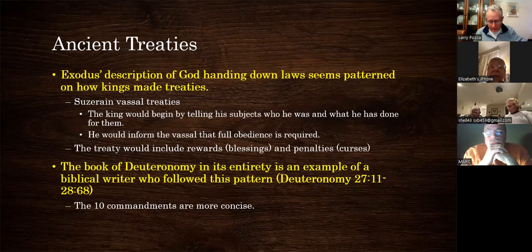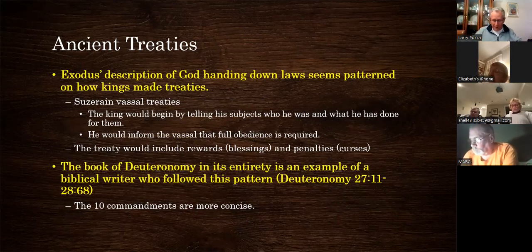The other thing to keep in mind here as you read through this section is that this is a form of an ancient treaty. So if you come back to chapter 19, one of the things that Moses is doing is he's bringing the law down to the people. And if you look back in chapter 19, verse 7, it says, Moses went back and summoned the elders of the people and set before them all the words the Lord had commanded him to speak. The people all responded together, "We will do everything the Lord has said." So Moses brought their answer back to the Lord.